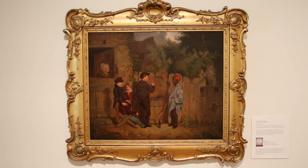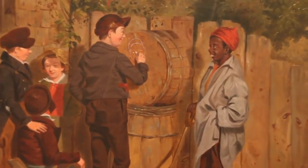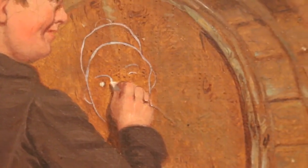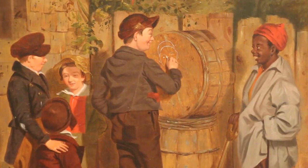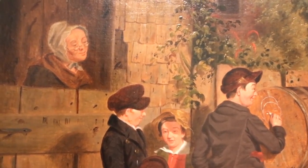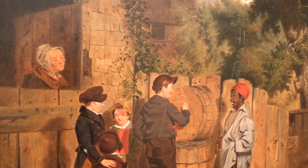I saw the detail of the painting from the young artist, and I was really struck by the idealism and the naivete. The painting starts off with a young African-American boy being drawn by a Caucasian boy, and he's drawing this portrait of the African-American boy with chalk on a barrel. And then friends surround them, and then what appears as sort of like a motherly or grandmotherly figure is off in the corner of the composition, and she's sort of eyeing the scene as it unfolds.